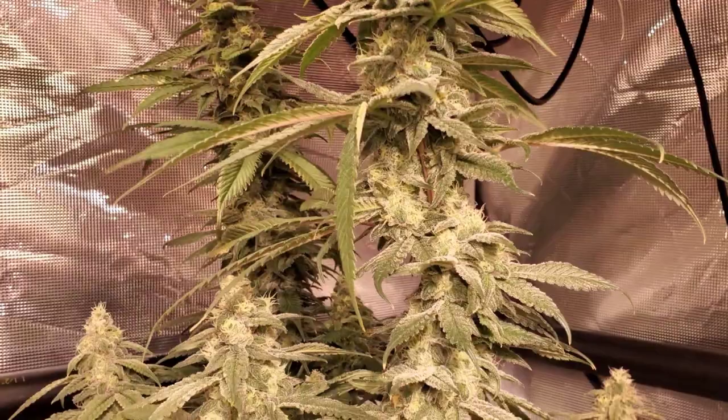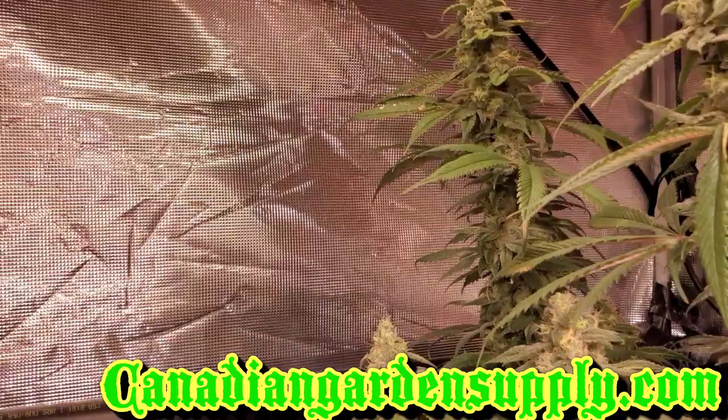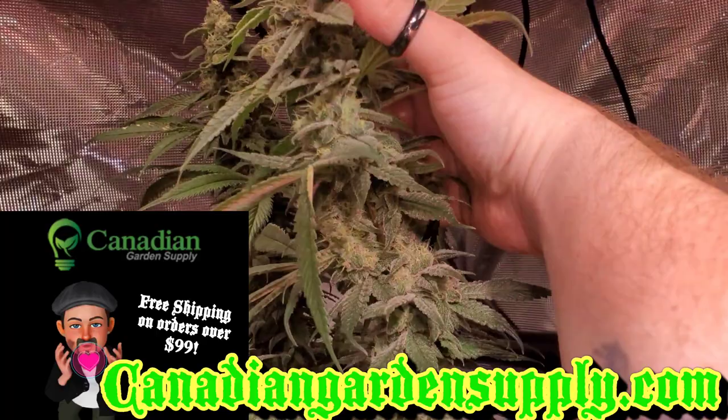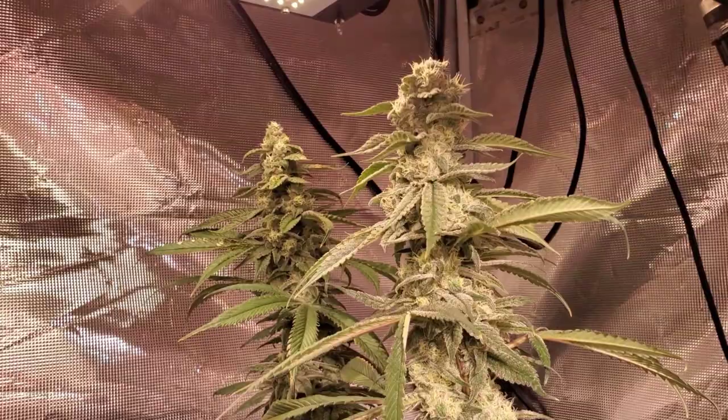Let me tell you, that's an 18 inch long cola there, you guys, from where it starts down right about there and goes all the way up. And that one behind it is 21 inches. Now they're not super, super huge. Well, I guess they're pushing half a pop can, maybe a little better. They're about the smaller size buds on the Cali orange. But frosty?